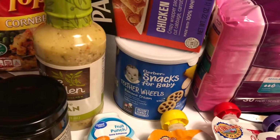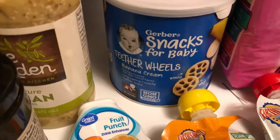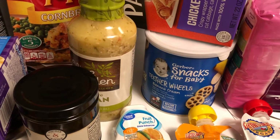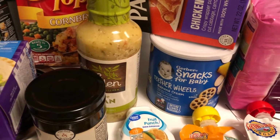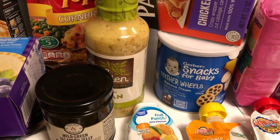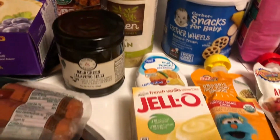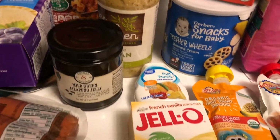I picked up my little nephew some little teething things. These are, I think, the banana cream, and they're called Teeter Wheels. So I think he'll like those. He's been having lots of problems with his teething. It's so sad to see a little guy hurting, and there's nothing you can do. Jello only lasts for so long. So hopefully these will help soothe his gums. Although I think most of his teeth have popped through finally. Thank goodness.